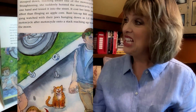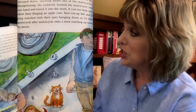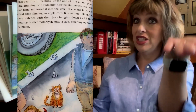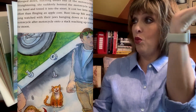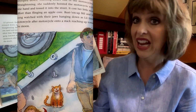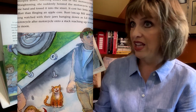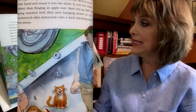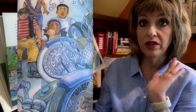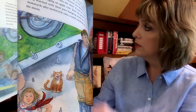Lil grinned. She flexed her skinny muscles, then she stooped down, reached under one of the motorcycles. Straightening, she suddenly hoisted the motorcycle with one hand and tossed it into the street. It cost her a little more effort than flinging an apple core. Bust-em-Up Bill and his gang watched with their jaws hanging down as Lil threw motorcycle after motorcycle onto a stack, reaching up toward the moon.